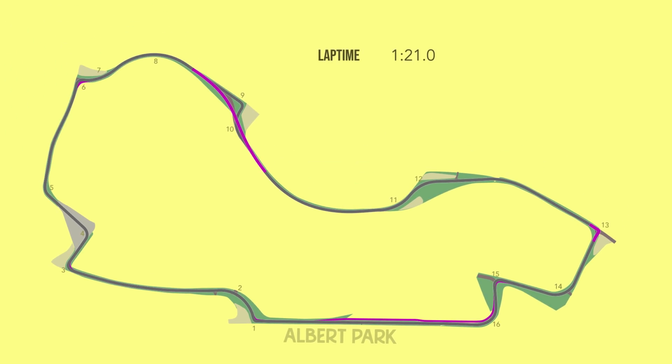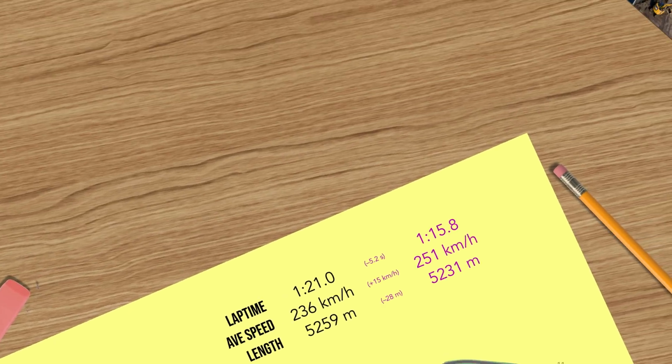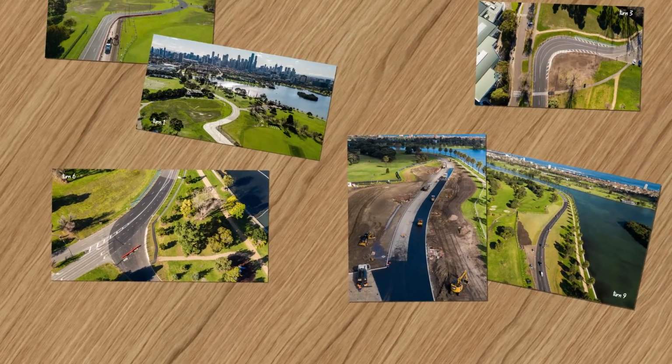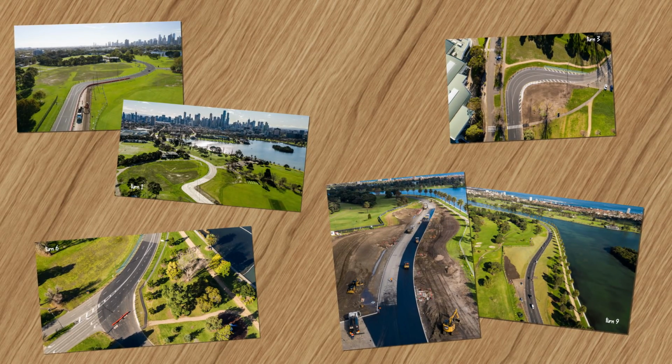Overall, we're looking at a 5-second drop in lap times, a 15 km/h increase in average speed, and a 28-meter shortening along the racing line. It's also likely turns 9 and 10 will lose their status as corners, so the track will become a 14-turn circuit, down from 16. Unlike with Zandvoort, it remains to be seen how these changes might improve the actual racing, but it looks like a much more dramatic ride and a real challenge for the drivers.